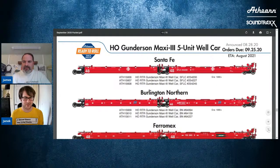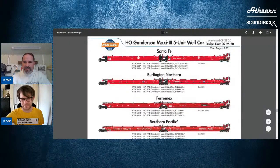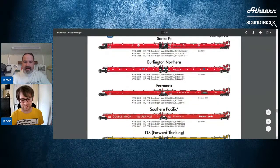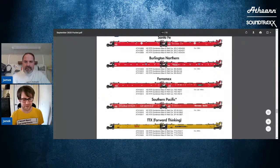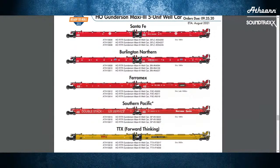Yeah, the Maxi-III, they were 48 feet long for each platform, and they used to be some of the most common intermodal well cars that you could find out there running, especially in the 1990s and the early 2000s, when the 48-foot domestic containers really caught on. When the 53-footers were introduced, these cars kind of fell out of favor because they can't carry a 53-foot can on the bottom level, only on the top.